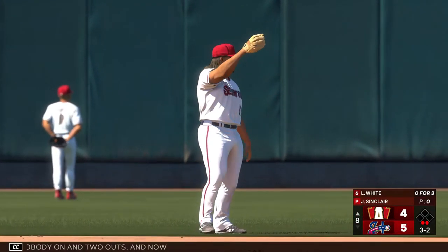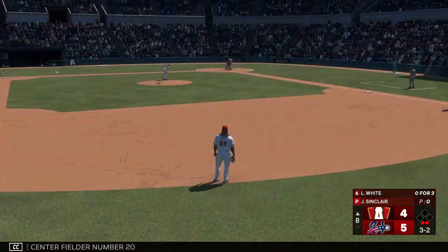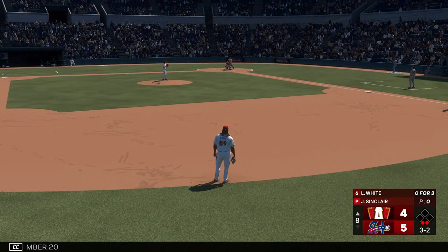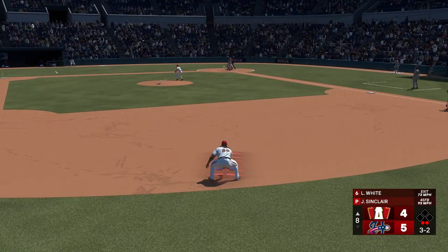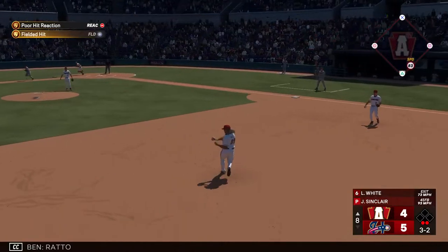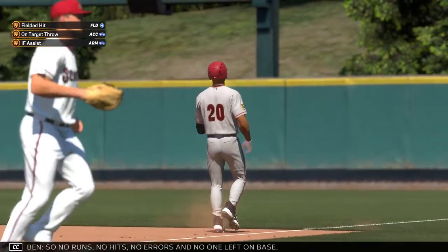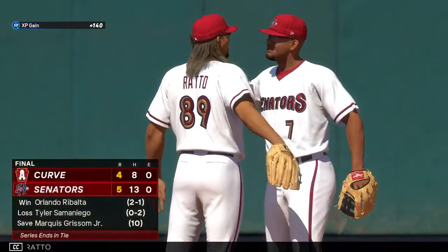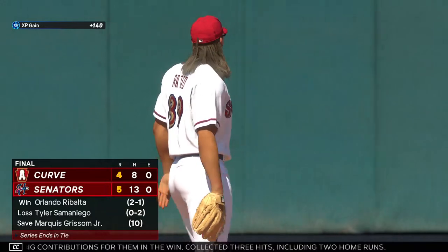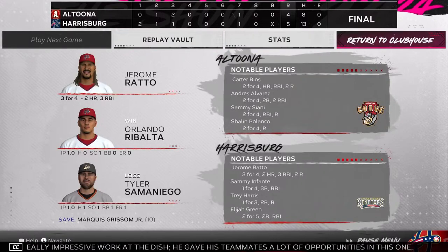And now, the center fielder, number 20. Out to short. Ratto on the run, throw to first. They get the out, and that'll do it. So no runs, no hits, no... some big contributions for them in the win. Collected 3 hits, including 2 home runs. Really impressive work at the dish. He gave his teammates a lot of opportunities in this one, and that's really all you can ask him to do.